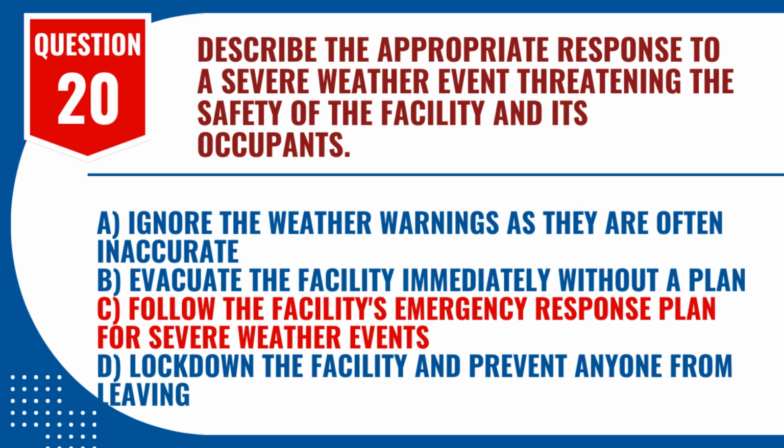Answer C. Follow the facility's emergency response plan for severe weather events. The security guard should respond to severe weather threats by following the facility's established emergency response plan, which may include evacuation, sheltering in place, or other safety measures.